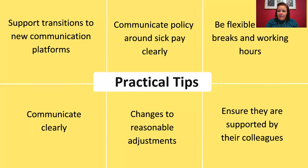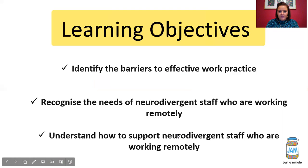And I think also ensure that they are supported by their colleagues. So, like I say, it may work to put a buddy system in place where there's someone who can check in with them regularly, make sure that they're okay, have some coffee with them via a virtual call or a phone call or whatever it might be. But just ensure that they're feeling well supported by the people that they work with. So hopefully all of those practical tips will have helped.